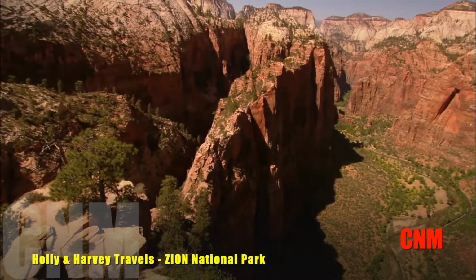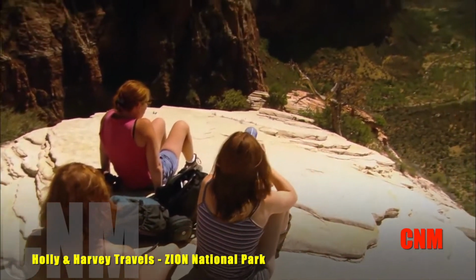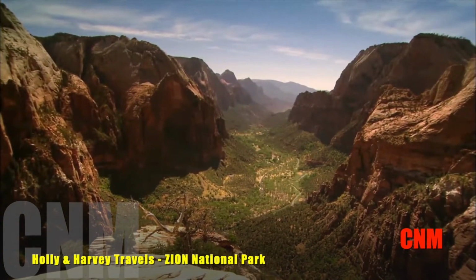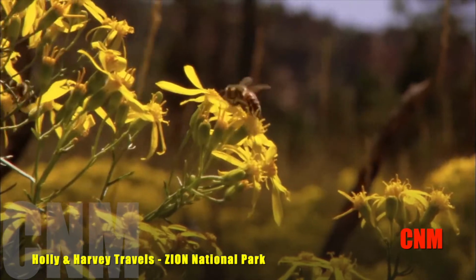If you've been here, you know how difficult it is to describe the striking beauty. I mean, it is just mind-blowing. If you haven't, put Zion on your bucket list and make it a very high priority.